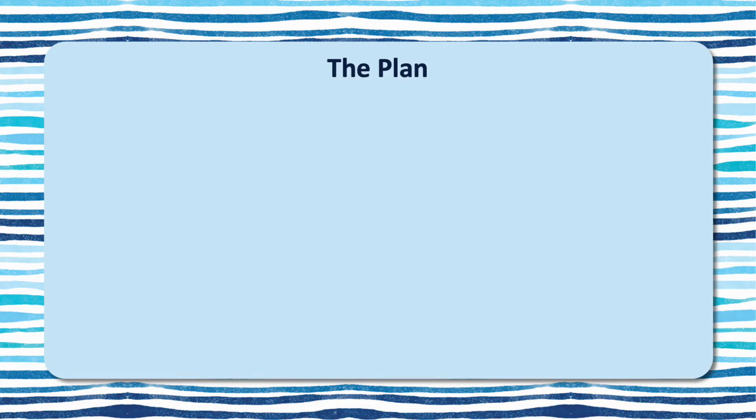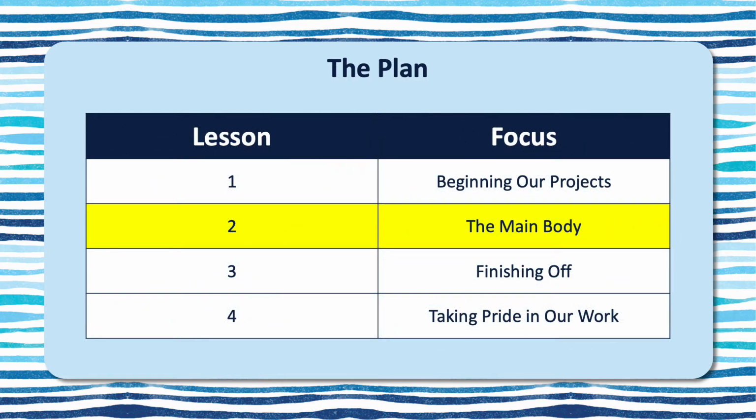Just as a reminder of the plan then, during the first lesson we talked about the start of our projects and how to get going. This lesson will be talking about the main body of the work that you need to do. Lesson 3 will be discussing how to get finished off, and Lesson 4 will be talking about taking pride in our work and how to check it against the success criteria.